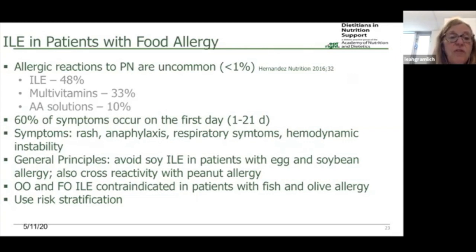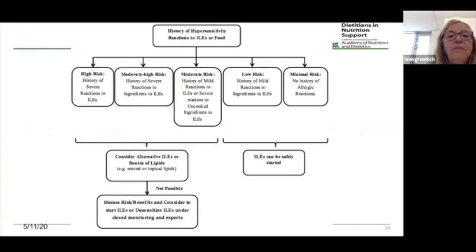In general, there's a few principles that we can adopt when you're trying to feed parenteral nutrition to a patient with a history of food allergy. In patients who have soy and egg allergies, avoid soybean lipid emulsions. There is also cross-reactivity with the allergens. Olive oil and fish oil-based lipid emulsion should be avoided in patients with olive and fish allergy, and it's possible to use a risk stratification approach, as is evidenced in this next slide.